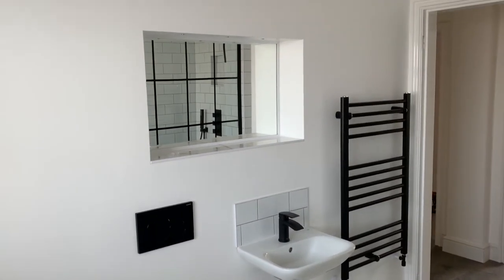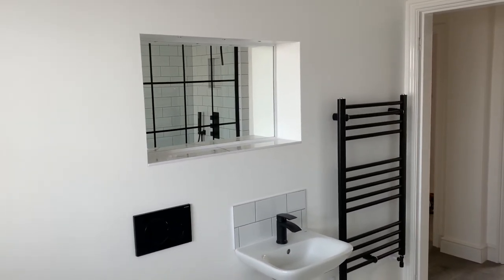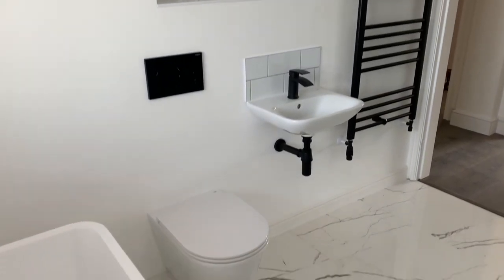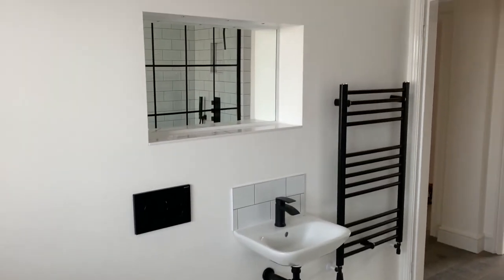You'll notice there that I did keep that mirror, which I'm really happy about. That's a feature of the old house, which really does please me, that I've managed to keep something from how the property was before.